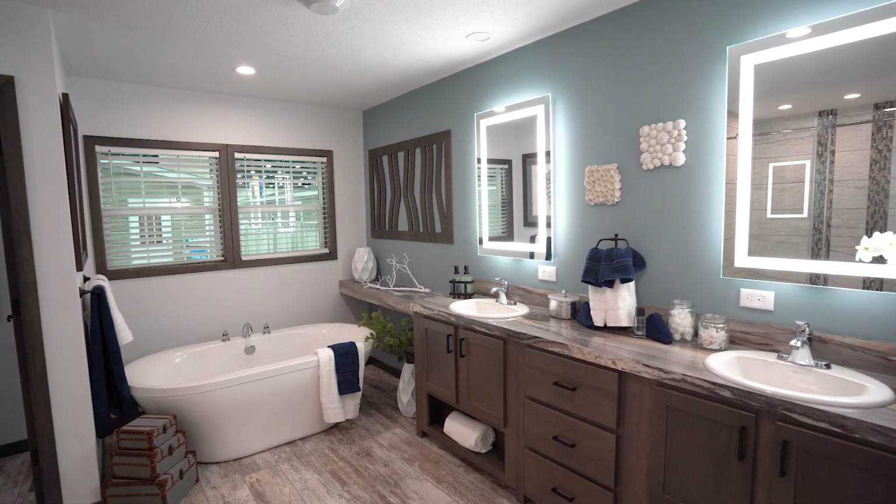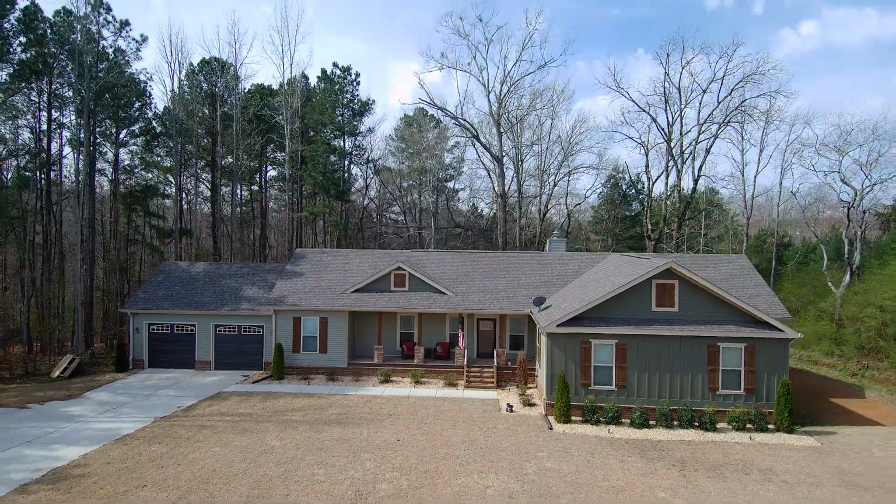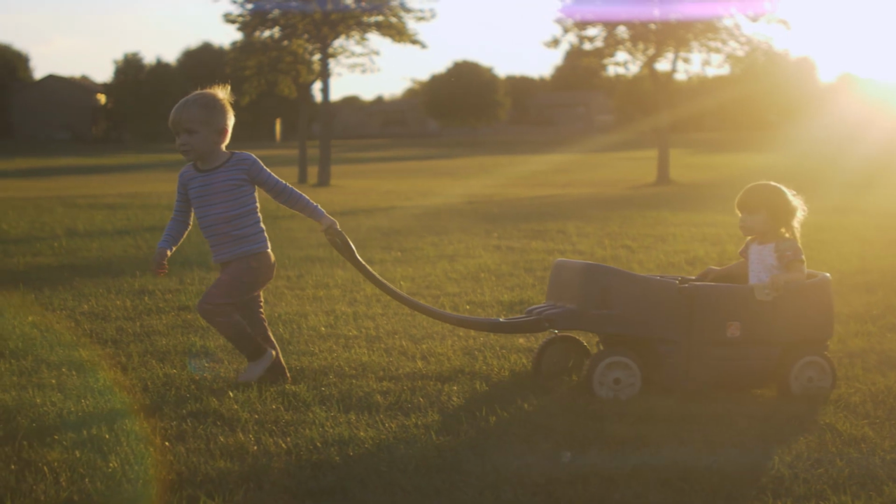With lower cost, quicker turnaround time, and a more regulated construction process, it's no wonder manufactured homes are the housing of the future.